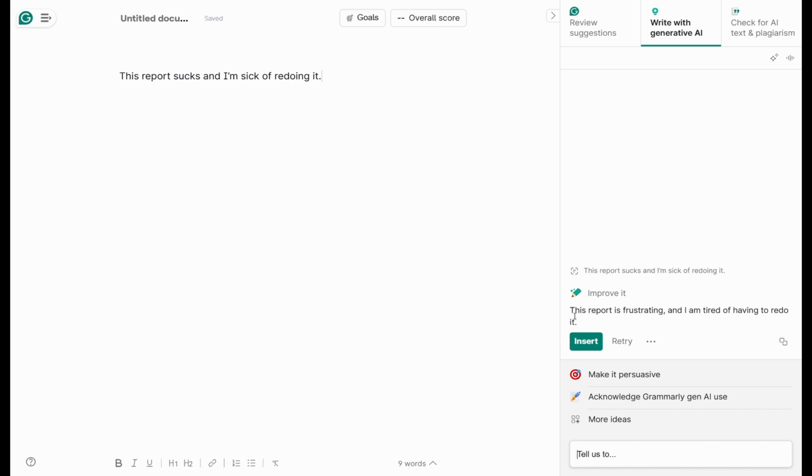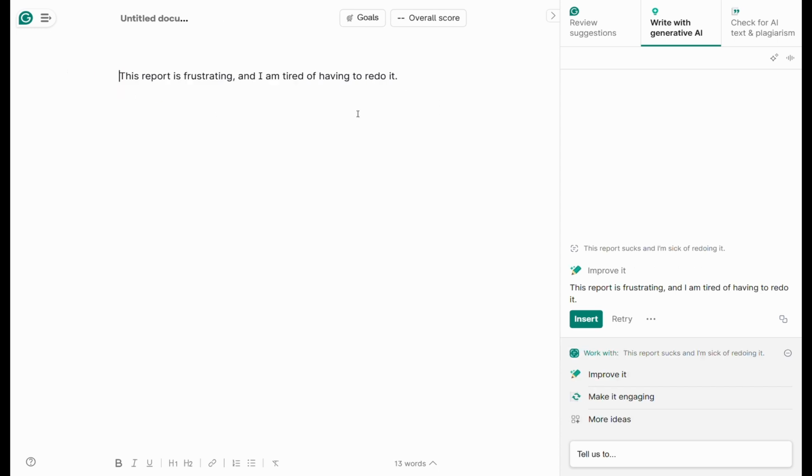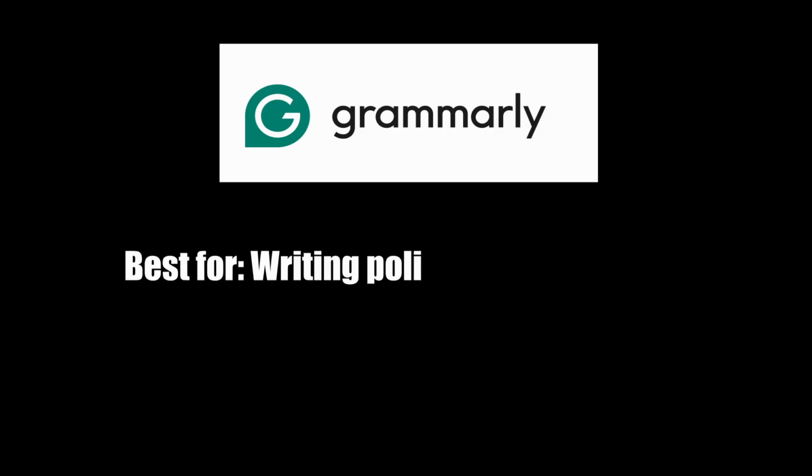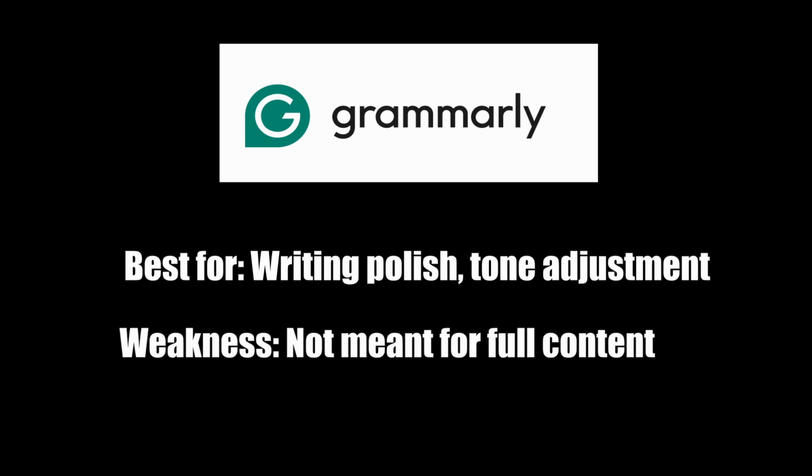It works across Gmail, Docs, LinkedIn, and more, so you get help wherever you write. Ideal for professionals, job seekers, and content writers who want polished, confident communication. Best for writing polish, tone adjustment. Weakness: not meant for full content creation.